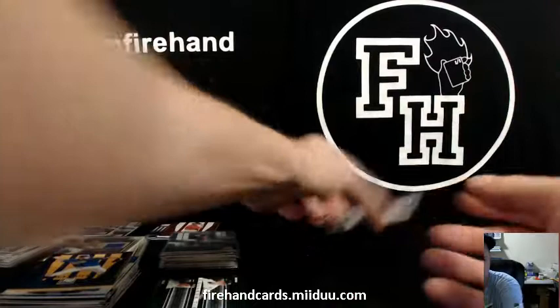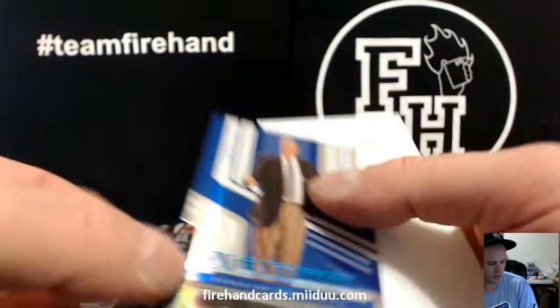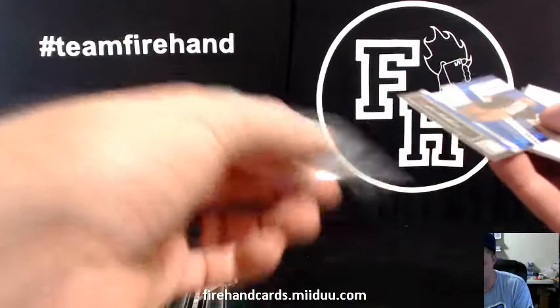Last pack. Die cut of Jim Boeheim, non-auto, 65 out of 100. Jim Boeheim to 100. We'll random that one too.